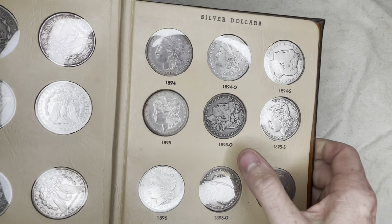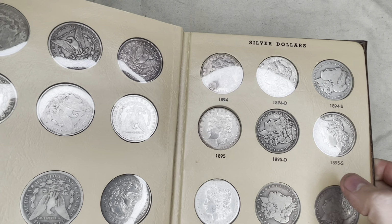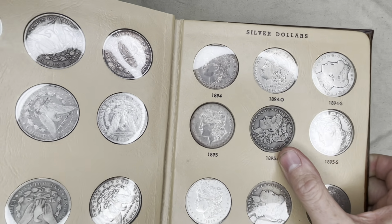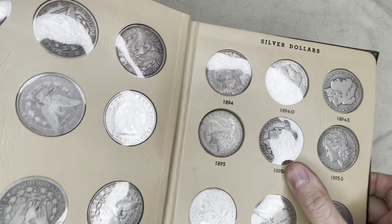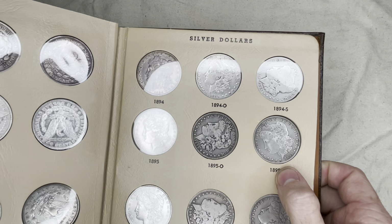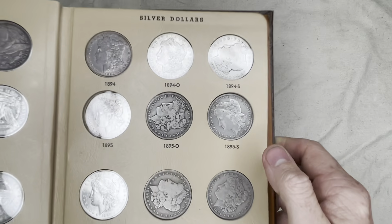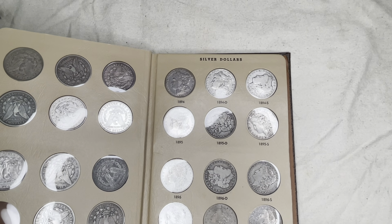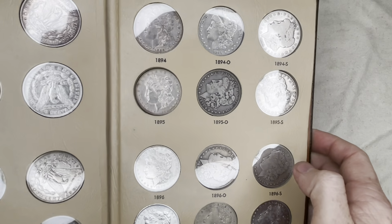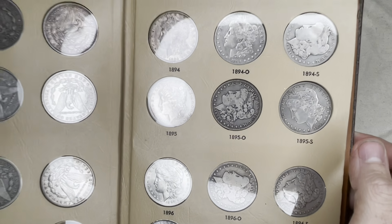The 95O and the 95S are some more key dates. And I've got those around. The 95O, I had a fine, and I think I've got it maybe around $300. And the 95S is a little better. Maybe a very fine. I've got it about $450. So some good ones. This collection has some really nice key dates in it. So I'm just trying to show you all of them. So those are really two good ones, and I know a lot of these key dates in Carson City will upgrade mine.